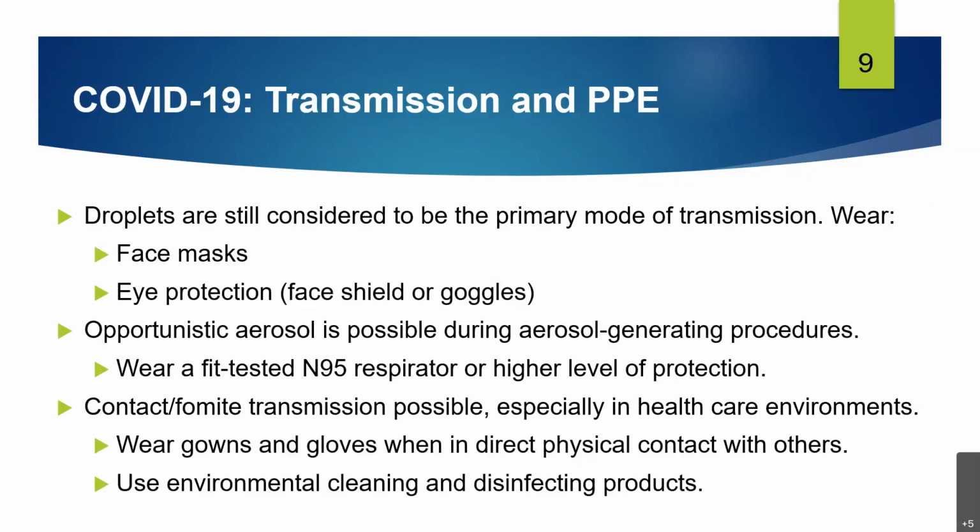What we call opportunistic aerosol spread is theoretically possible and was potentially shown in other MERS and SARS similar outbreaks in the hospital setting during aerosol generating procedures. So for that reason, in those circumstances, when performing that type of procedure, we recommend wearing a fit-tested N95 respirator, a higher level of protection.